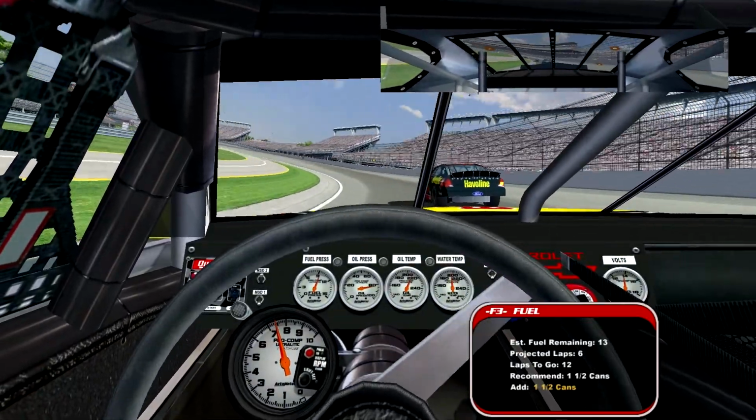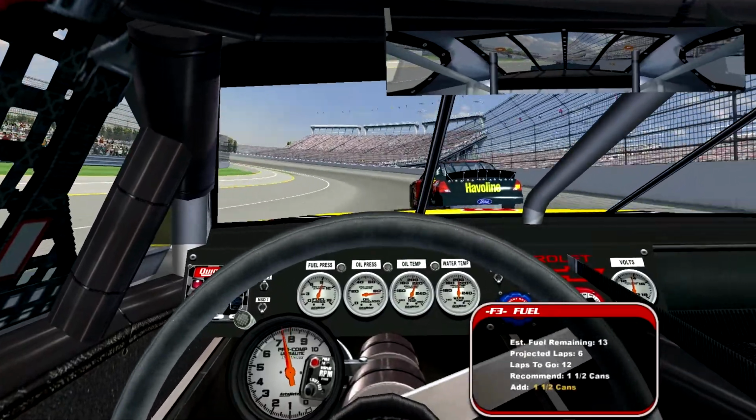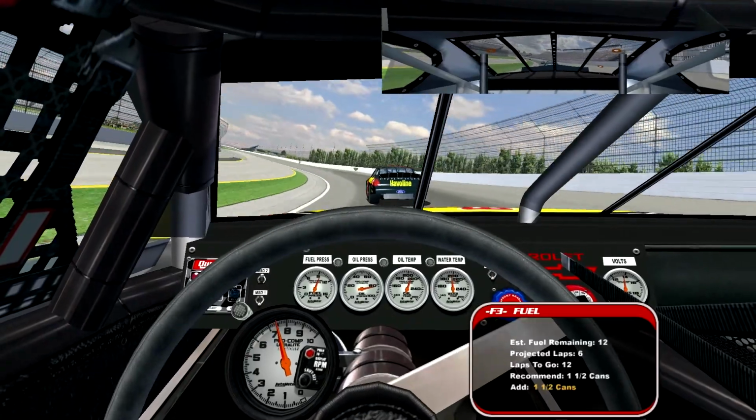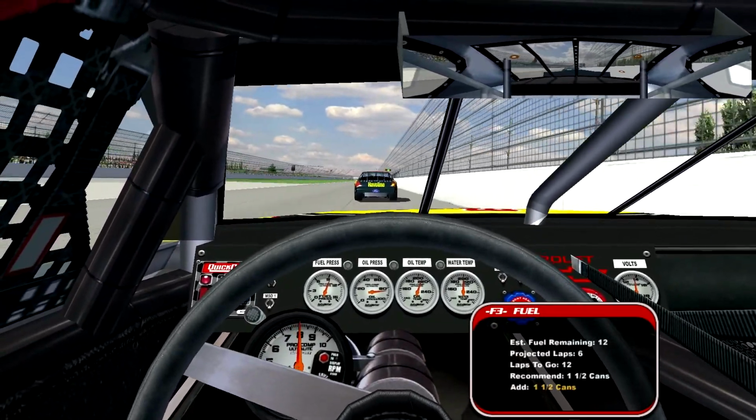But there goes Brandon, just a lane and a half up. Looks like he may be struggling with the first signs of a pushing race car. He drifts out wide. You don't really have to worry about loose here at Indianapolis unless you get on that apron.